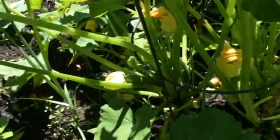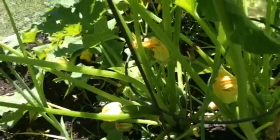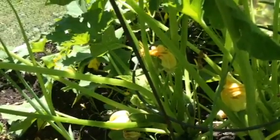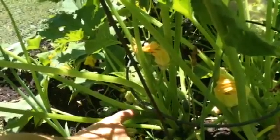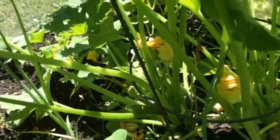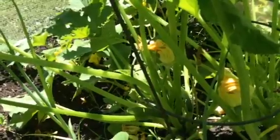Okay, moving on here, now we have some zucchini. Zucchini is a high water content vegetable. It's also very high in fiber. You can see it starting to grow here. The little flowers are falling off, and the zucchini grows from there. And I have a great recipe for zucchini zoodles, zucchini pasta, on my website.